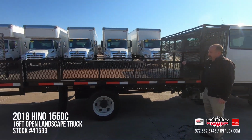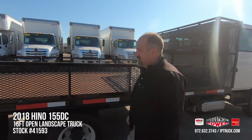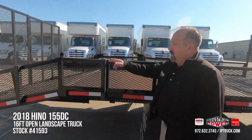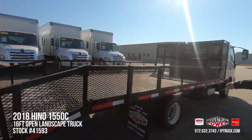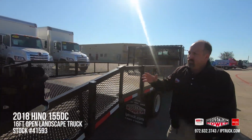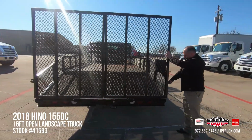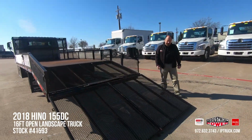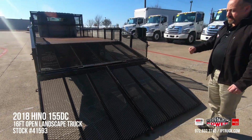This one, the sides fold down so you can load from the side. It's got a water jug holder. Of course, it's got the rake and shovel holder in the front. And then it's got fold down ramps in the back, which will fold down real fast. As you can see, we've got the ramps folded down. They've got 2 springs per side to assist.